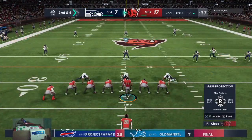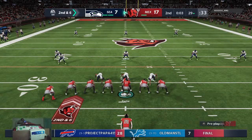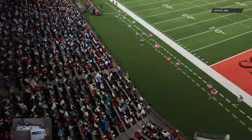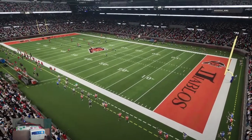Second and 6, just inside the 30. The final shot before break. Porter. He'll be hit down at the 33, 5 yards on the play. So we reach halftime here in a 10-point game.